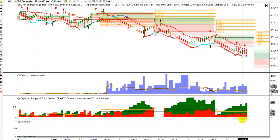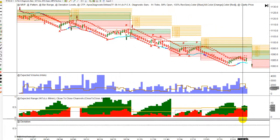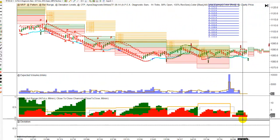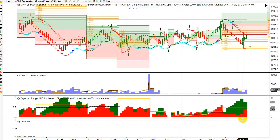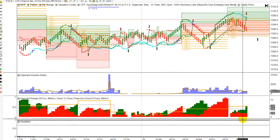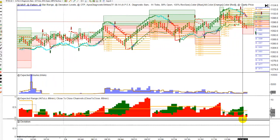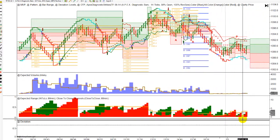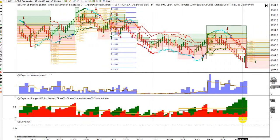Like that. See that massive volume? It wasn't close. That's a big volume day. There's a lot of blue going on. Let's go over here. Yeah, we're sort of getting above it. See, it's not a big volume day. It's decent, but it's not huge.